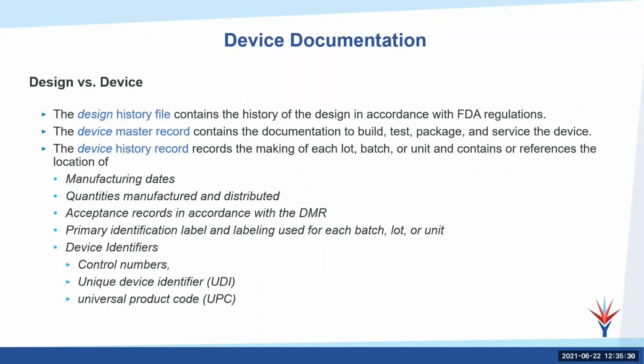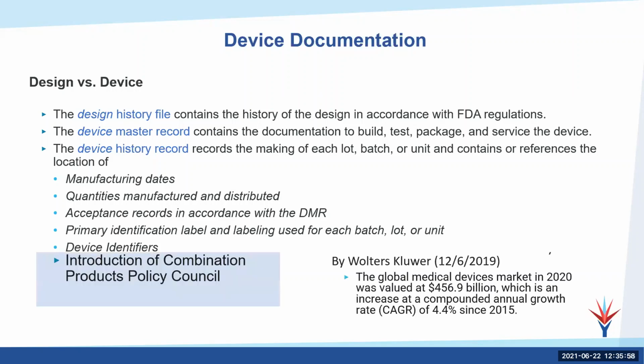So what's the difference between a design and a device? The design history file contains the history. The device master record contains the documentation to build, test, package, and service. And the device history record is the information associated with each lot, batch, or unit that is talked about, and it's how you go back to trace device release and productization. Next slide.